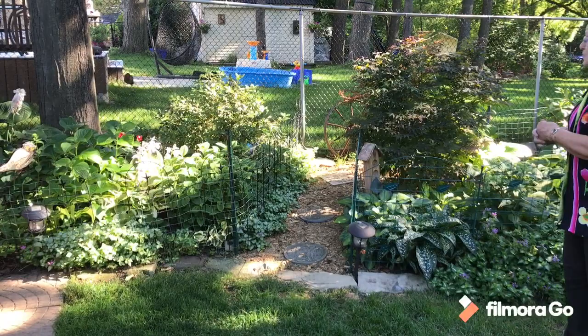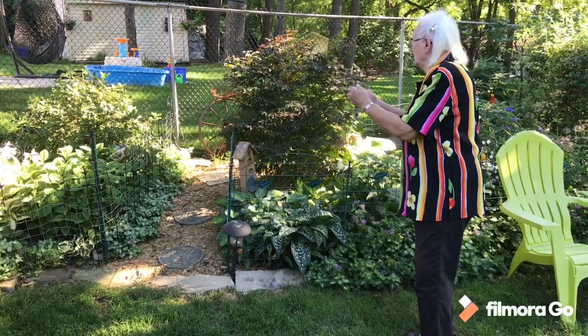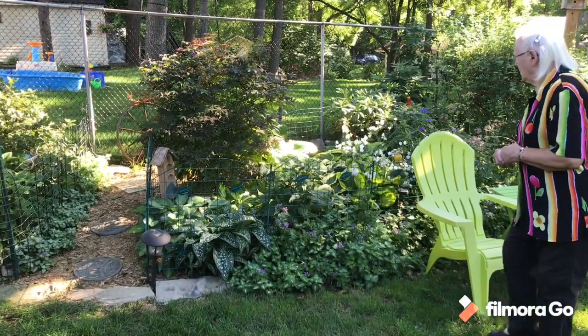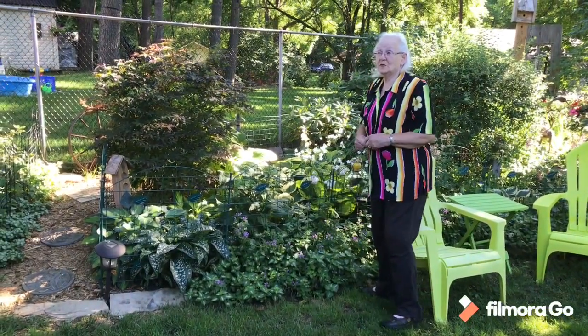Most of the backyard is in the shade. We have a lot of hostas. We have rhododendrons. I have 5 rhododendrons in the backyard. This is one of my favorite hostas down in here. This is called Maui Sunrise.